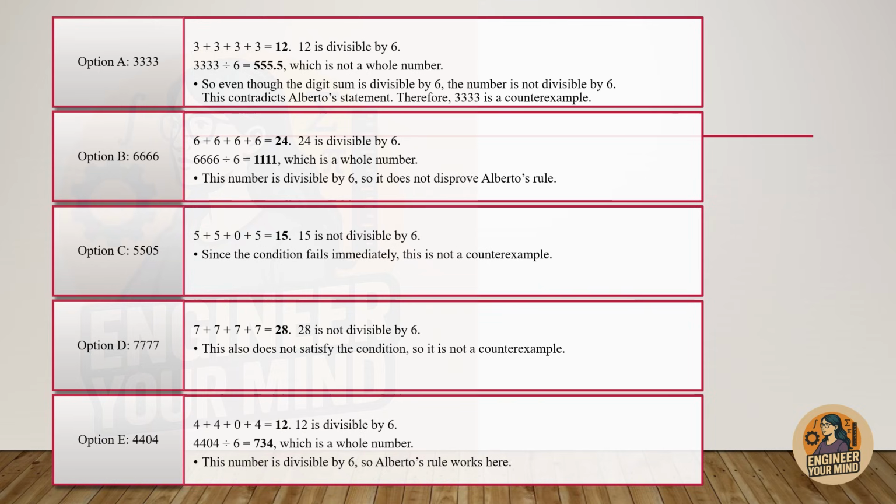Option E, 4,404. For the sum of digits, 4 plus 4 plus 0 plus 4 equals 12. 12 is divisible by 6. Now divide the number. 4,404 divided by 6 equals 734, a whole number. So this number is divisible by 6, meaning Alberto's rule works here.